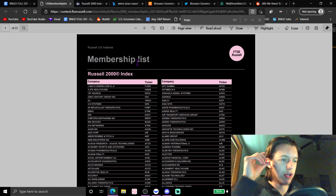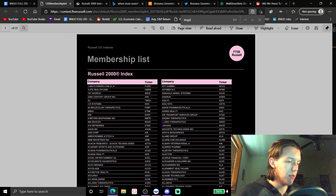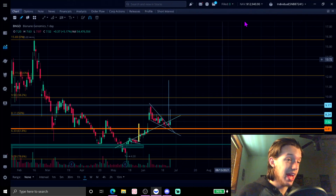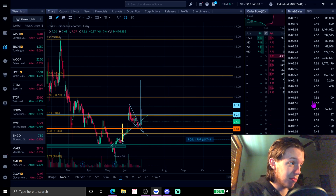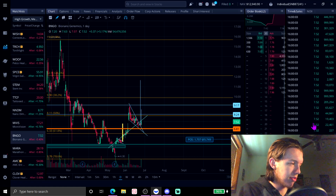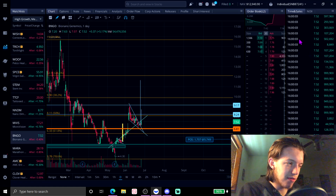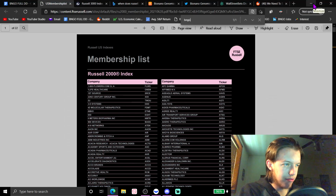It's good to see when they are buying shares. When is the Russell 2000 buying shares? When is the Russell 3000 buying shares? Well, what we do know is that the Russell 3000 has already pretty much bought their shares. They bought about 27 million, or at least most of them. These 27 million shares were bought right after the close, at 16:00:03 at 752. Those were by the Russell 3000.